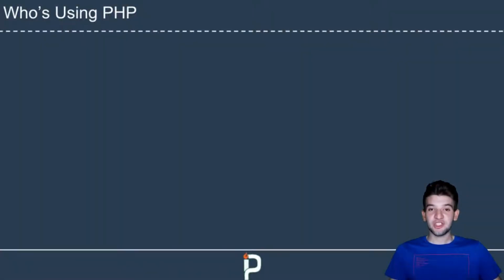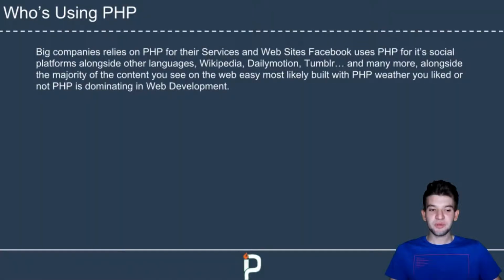Now, who's using PHP? Big companies rely on PHP for their services and websites. Facebook uses PHP for its social platform alongside other languages, as do Wikipedia, Dailymotion, Tumblr, and many other companies. Alongside that, the majority of the content you see on the web is most likely built on PHP. Whether you like it or not, PHP is dominating in web development.